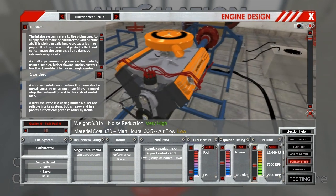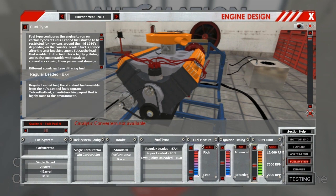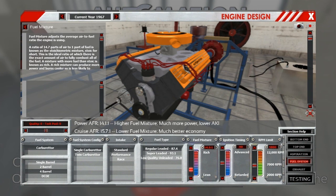We'll put a standard air cleaner on there. This era, I'm going to say it was running probably regular leaded. Could be super leaded. I'll bump up to super only if needed though. Fuel mix, we'll run it kind of rich. And we'll leave ignition timing at 50 for now and adjust that as needed. The red line, it's another iffy thing.